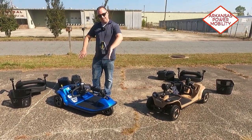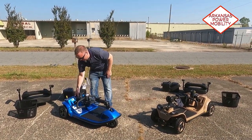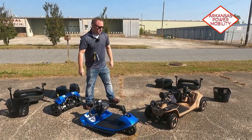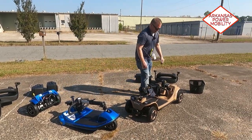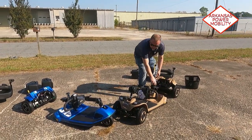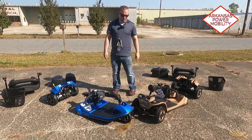We're gonna separate the front end from the back end. We have a lever right here, and all I do is push it forward. Now, I'm gonna do the same thing on the Bandit. Just push it forward, lift up. There we go. Now we've got these broken down into the smallest pieces they'll let us go.